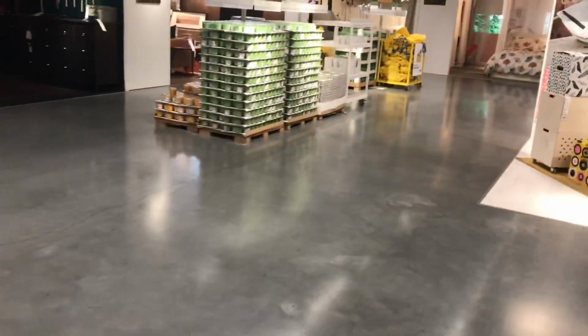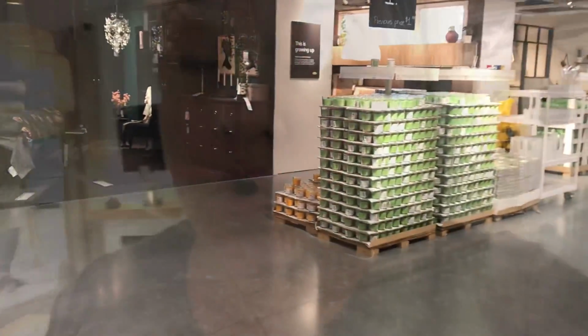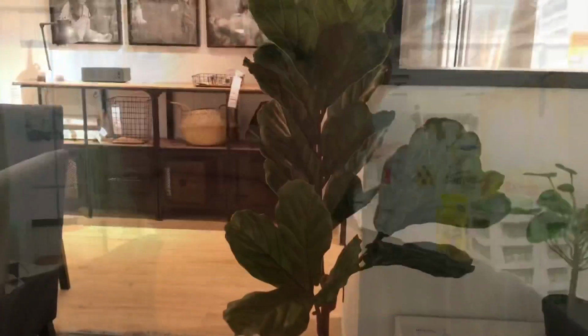Yes, we will borrow a bag. It's like Disneyland in here. Well, Disneyland to me, and I'm already loving this little area.